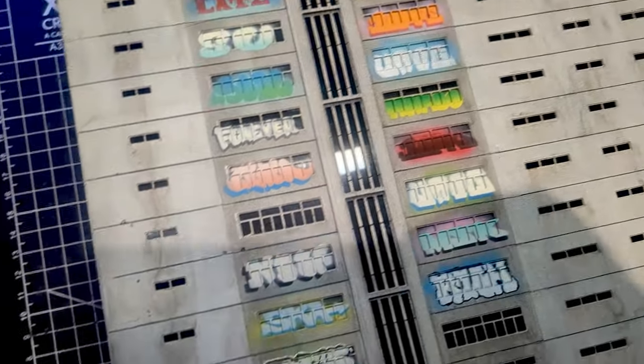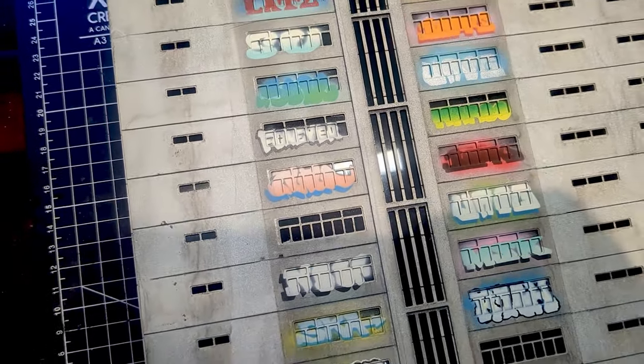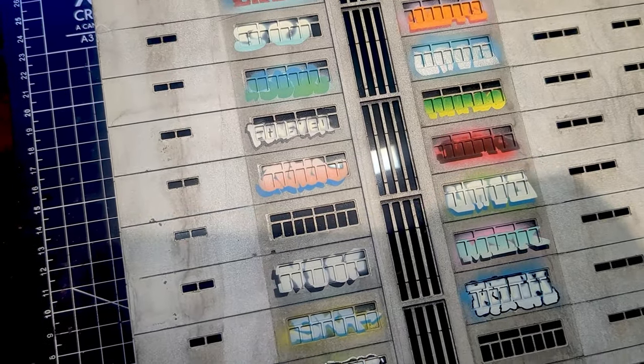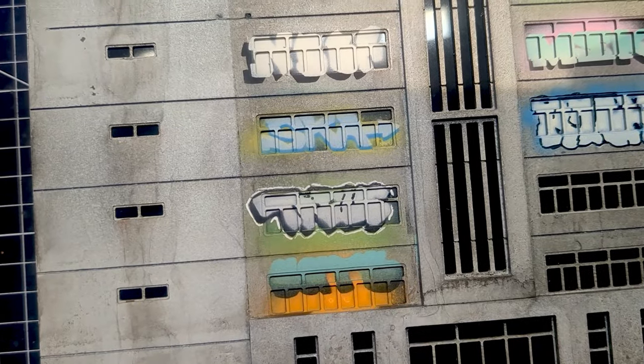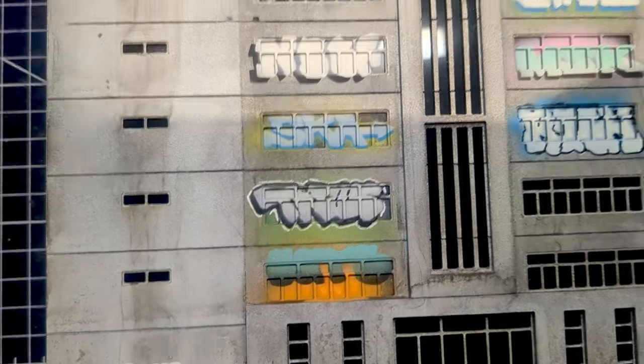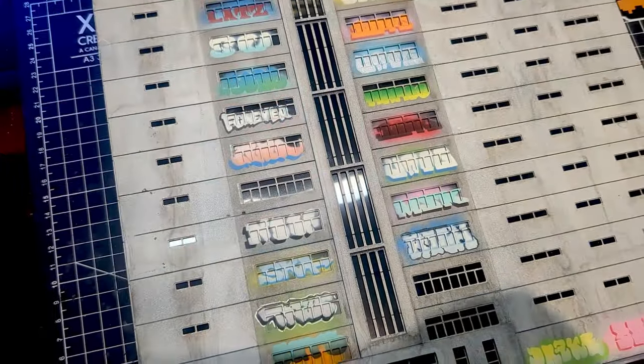So the next step will be to go in and use the marker pens to help define the letter forms and some of the edges. I did a quick test on this particular window, and I think this is looking very good. So I'm excited to actually work on this and see how it turns out.